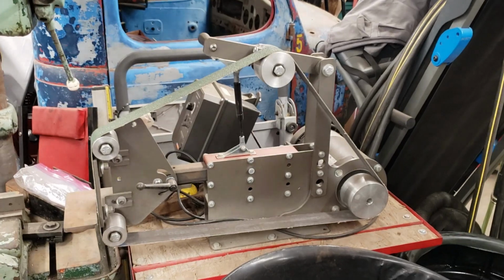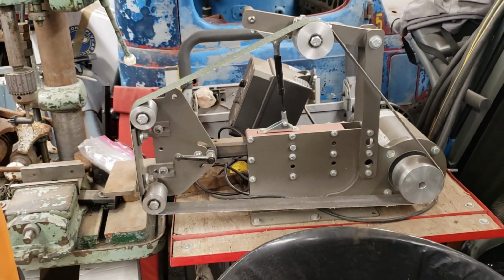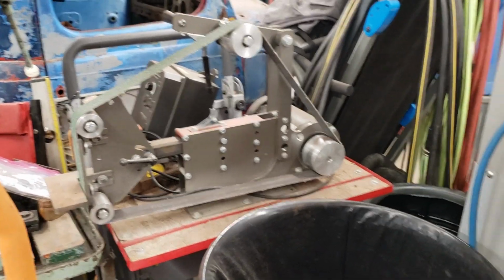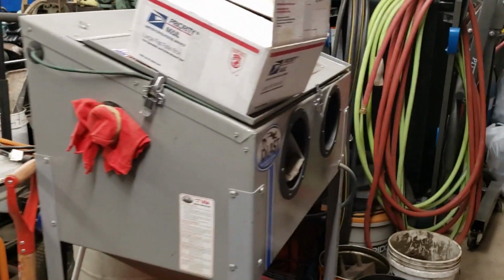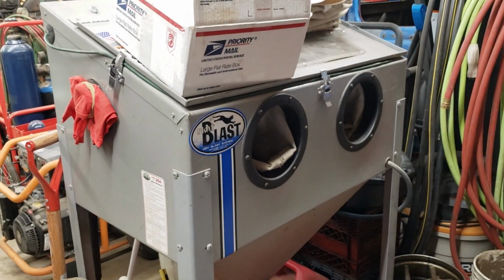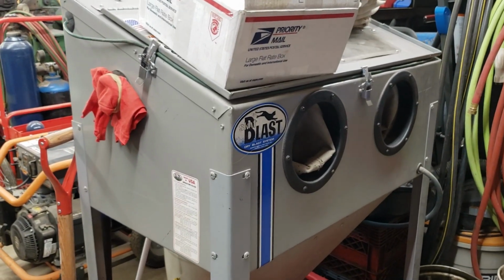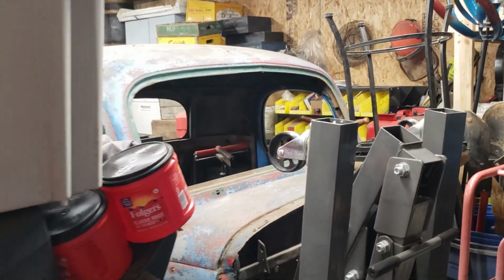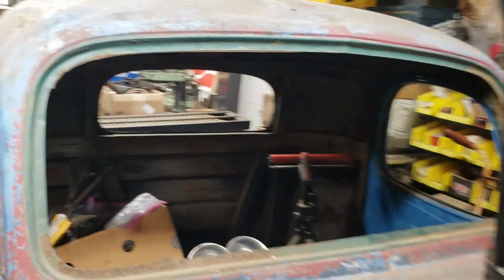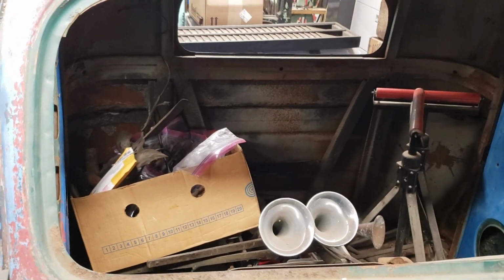Here a little closer, right next to the garbage, is a belt grinder I put together a few years ago. Have my little Scat Blast sandblasting cabinet that is not yet set up. It won't be until I put it in the new shop. Back here a little, get a better view of the front of the cab there. Bunch of parts for the REO itself, along with a bunch of parts for the Dodge.